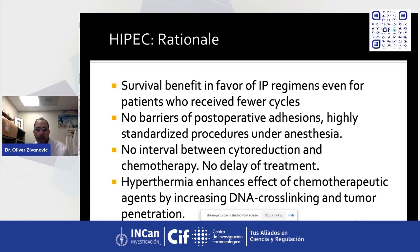So giving the chemotherapy in the OR means that there are no adhesions. It's a highly standardized procedure while the patient is under anesthesia. It's already a safe environment where a patient is not experiencing any pain, is under anesthesia. There is no interval between surgery and chemotherapy. The first cycle, if you want, is being given right then and there with no delay in treatment. And by heating the chemotherapeutic agents, some chemotherapeutic agents are enhanced in their effects by increasing DNA cross-linking and tumor penetration, especially platinum compounds, which are frequently used in patients with ovarian cancer.